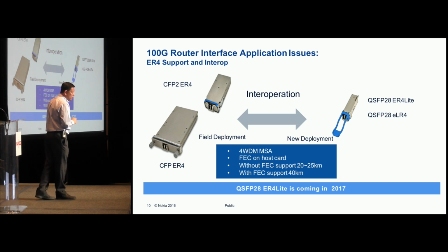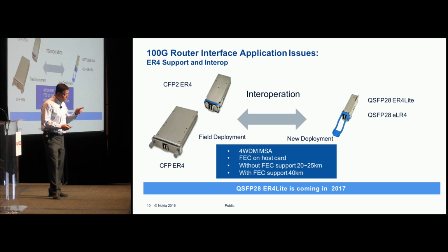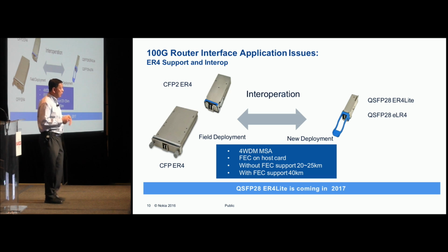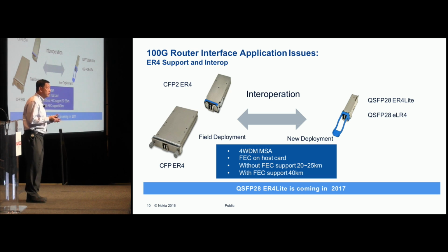If we need to go all the way to cover the 40 kilometers, there's a challenge. Even with this idea, the module does not exist. So from the router, from the switch company perspective, we keep pushing the industry, pushing the community on the transceiver side to develop that module for us. I believe it's coming within this year.